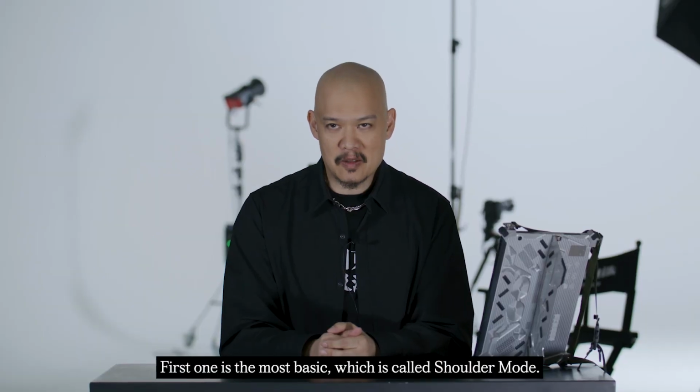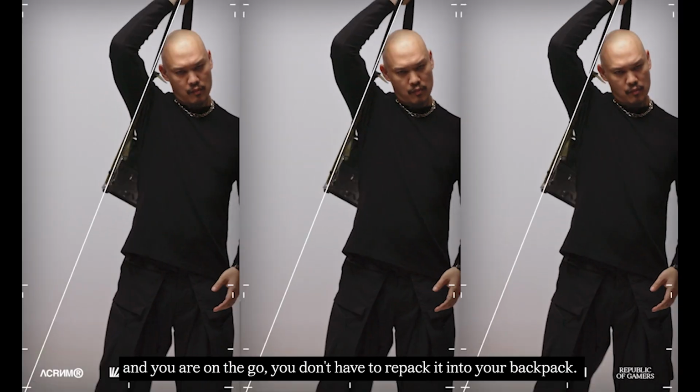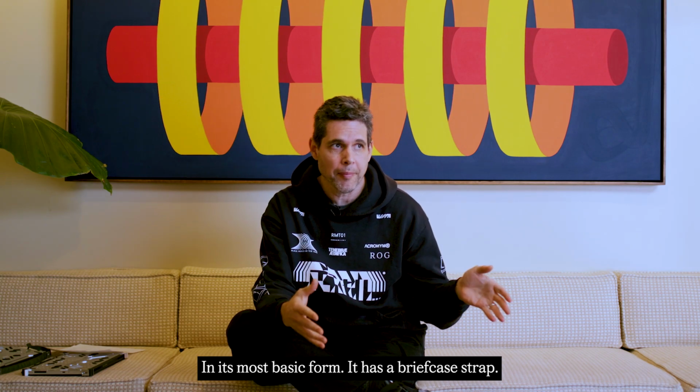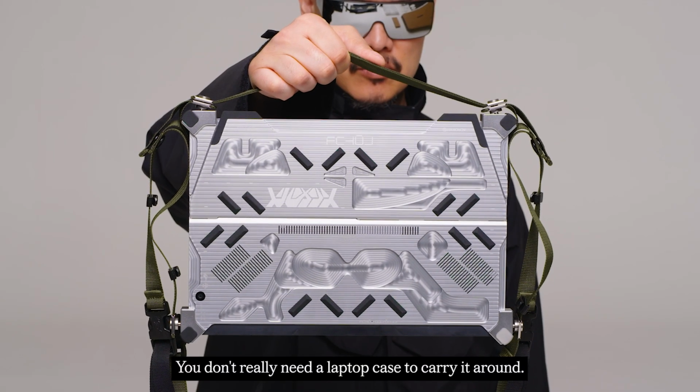First one is the most basic, which is called shoulder mode. So when you are in the cafe and you are on the go, you don't have to repack it into your backpack, you just put it on your shoulder, then you can run with it. In its most basic form, it has a briefcase strap. You don't really need a laptop case to carry it around.